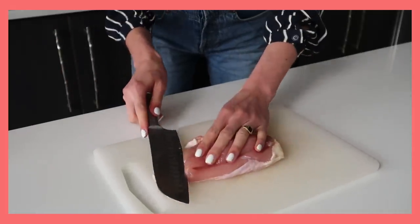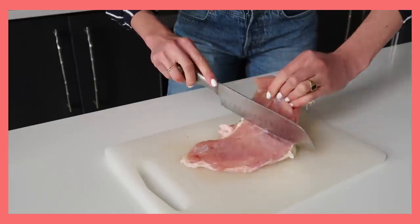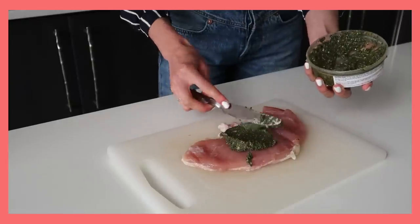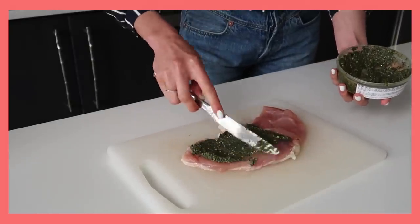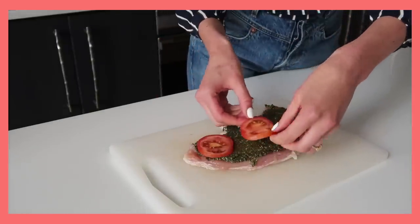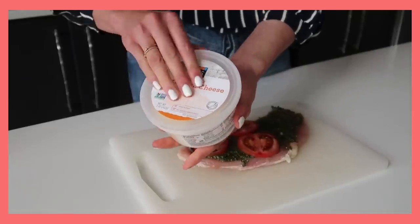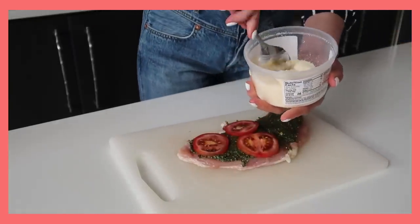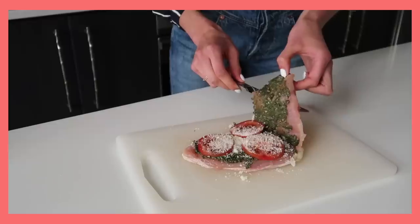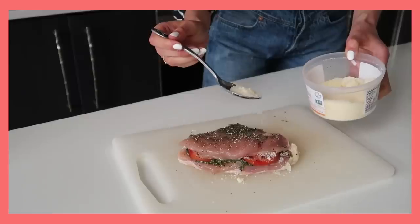I cut the chicken breast through the middle so it folds open like a little book. I got basil pesto from Whole Foods and spread this in the middle. Then I'm adding the tomatoes and sprinkle a little bit of parmesan on here. I close the chicken and add some salt on top with extra parmesan cheese.